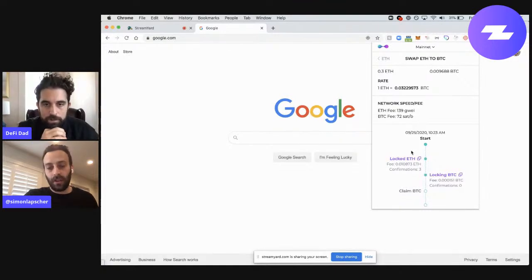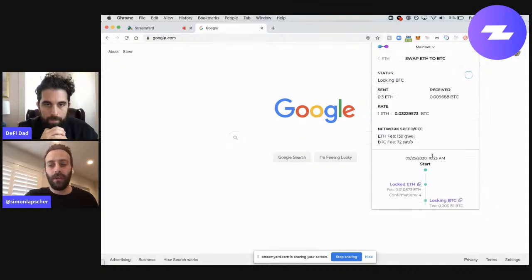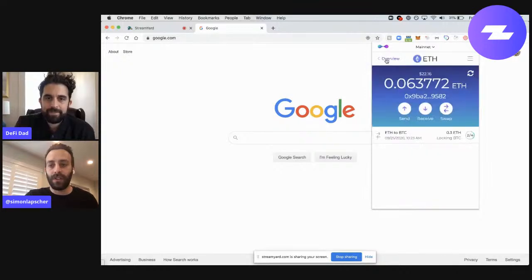Yeah, that's a good question, and we should probably make it clear. So we list the step here. Now the step is 2 of 4, locking Bitcoin. So if you go in here, there's locked ETH, right? There's initiation, there's the counterparty locks the Bitcoin, then you claim, and then it's done. So those are the four steps that we take into account. Yeah, since it was on the testnet, this is definitely much clearer. Yeah, it looks really nice.